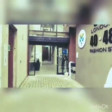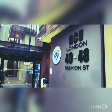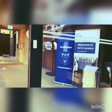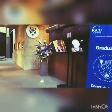GCU London is actually the postgraduate campus of Glasgow Caledonian University, offering master's courses such as fashion and luxury, business management, risk and finance, construction, public health and insurance.